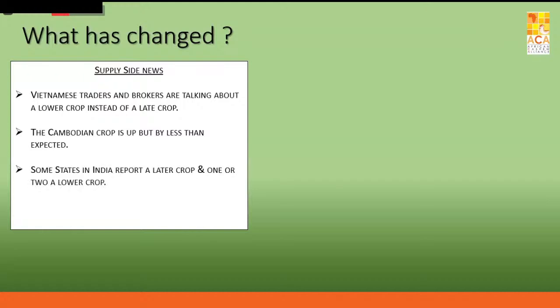In India, some states, and this is not science, this is news reports, are reporting a later crop, and one or two are reporting a lower crop. Now, this is at the moment quite spotty news in terms of its market information, but I did read a report recently from one district in Andhra Pradesh that they expected a much reduced crop. But I'm not saying at this moment that I think the Indian crop will necessarily be smaller, but we are hearing from India that it will be later.